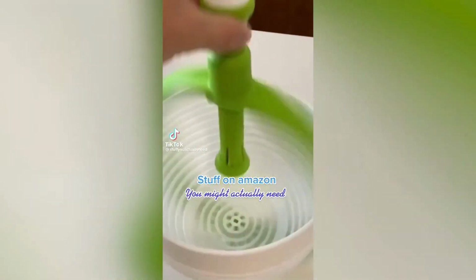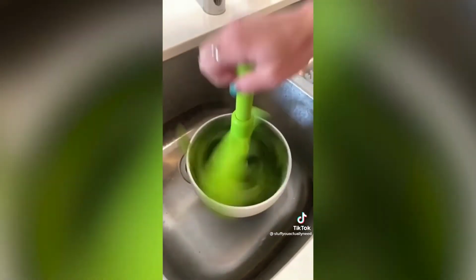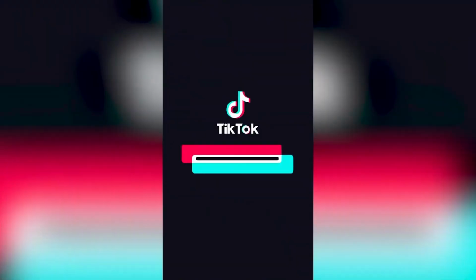Stuff on Amazon you might actually need. This is just a really cool colander that spins your fruits, veggies, and pasta dry. That's so cool and fancy and sophisticated and genius and fun.